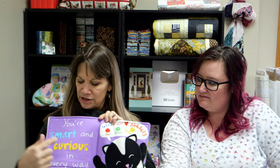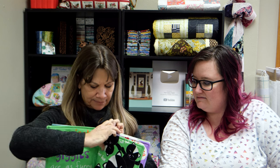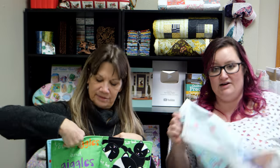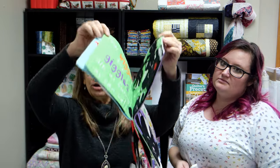So we have to mention, too, that when you look at these books, it doesn't always read properly because of the way that you put it together. Like on this one, you've got page 1, 2, 3, 4, 5, so you've got page 6 and page 7. But otherwise, this page, the opposite one is this one, right? So it might not read right as a panel, but it will read right as a soft book. Because what you're doing is essentially making three small little quilts.